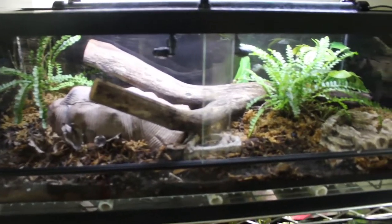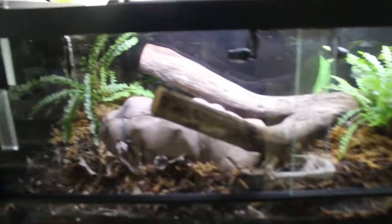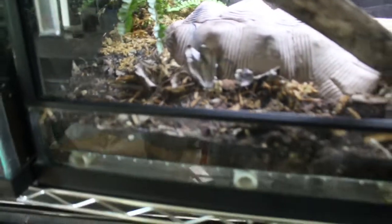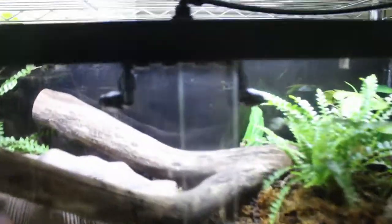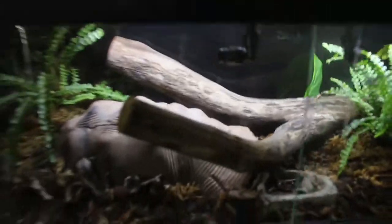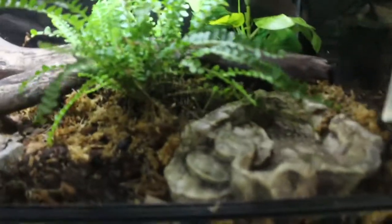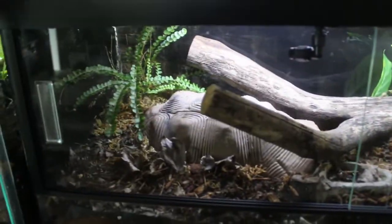Okay, so next we're going to take a look at the legless lizard setup. His setup is doing pretty good. It is a little bit more damp than I anticipated, but overall we're looking pretty good here. I did add a new misting nozzle system, but we'll get more into that in a future video because it is going to be revamped, but he is looking pretty good. So let's go down here.